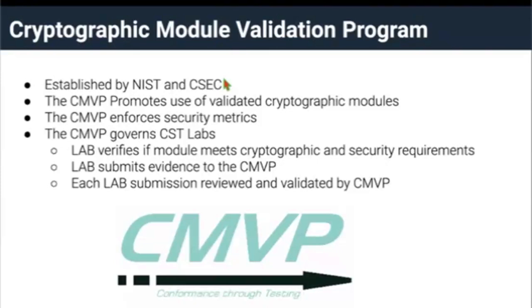The CMVP, once they were stood up, realized that the testing portion of this in and of itself was such a heavy task that they needed to stand up their own body just to do the algorithm testing. And so that's where the CAVP comes from, the Cryptographic Algorithm Validation Program.